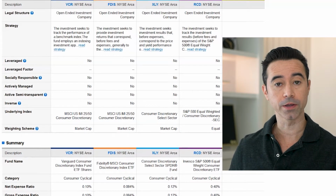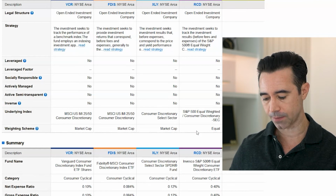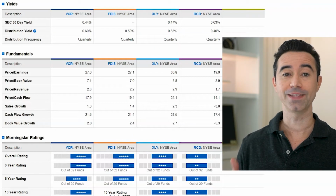The next thing we want to go over is the weighting scheme of these ETFs. So all of them are market cap weighted except for the RCD ETF, which is equally weighted. If you're not sure about equally weighted versus market cap weighted, basically a market cap weighted portfolio means that the larger companies, based on market cap, will have a higher weighting in the portfolio. So a giant company like Google, Microsoft, Amazon, they're going to be a higher portion of the portfolio than in an equally weighted portfolio. In an equally weighted portfolio, all of the stocks would have an equal weighting. Hopefully that makes sense.